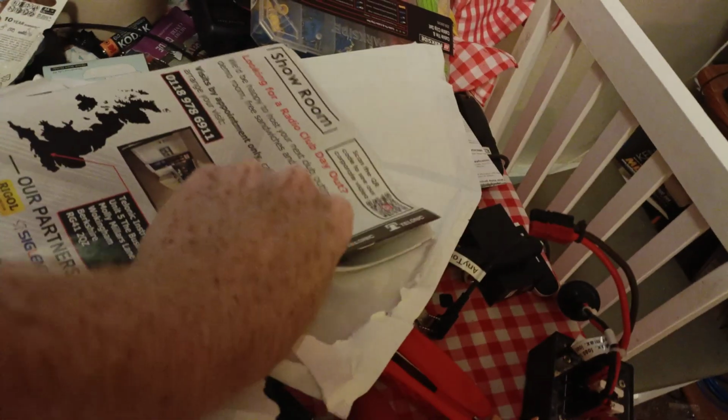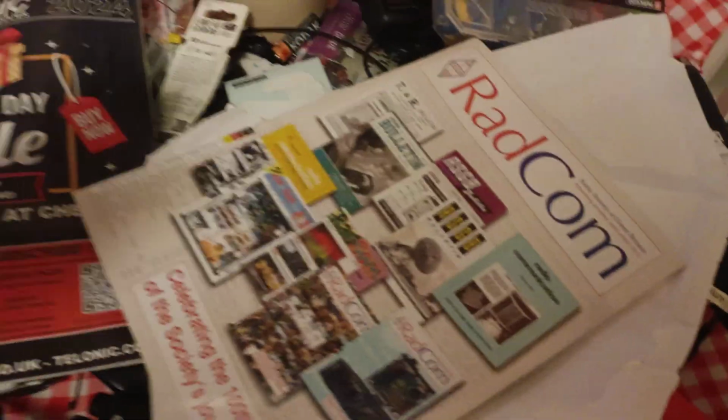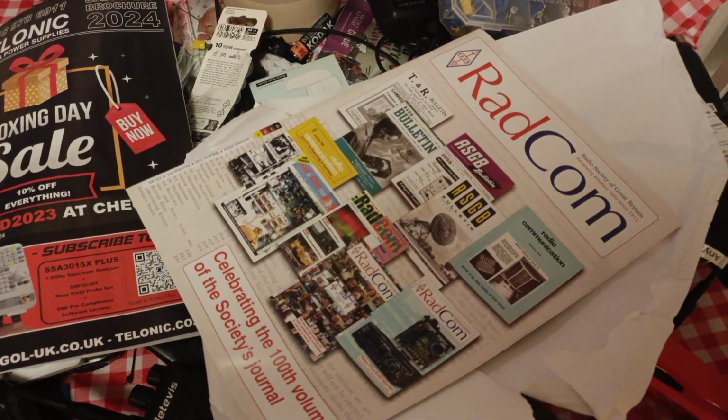Well, this big envelope arrived from the RSGB yesterday. I wonder what's in here. Really straightforward to open. It does rip a little bit. Okay. I think I know what that is. It'll come out. Oop. Yes. There we go. Let's get rid of that. It's the January RadCom.